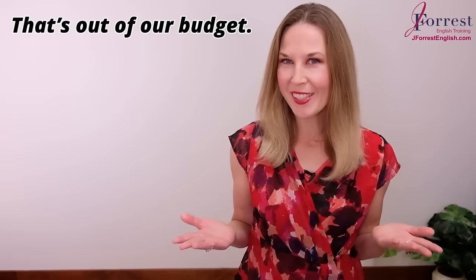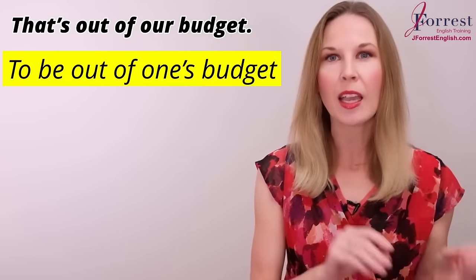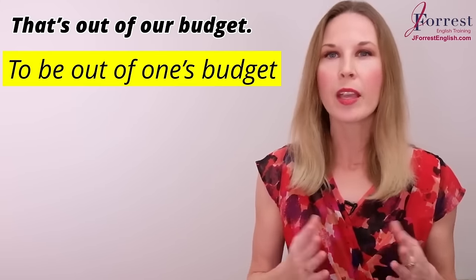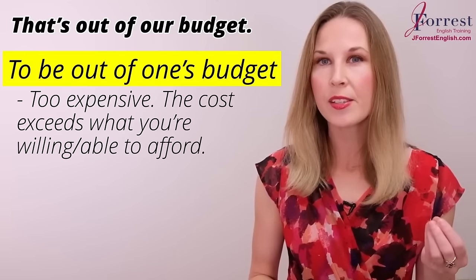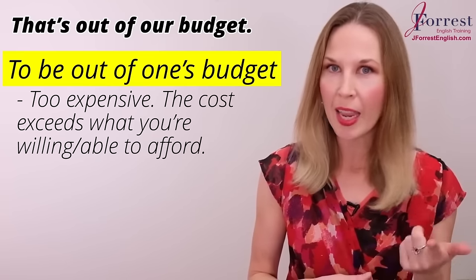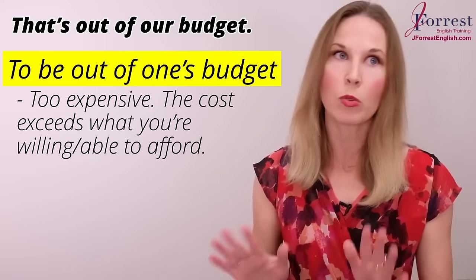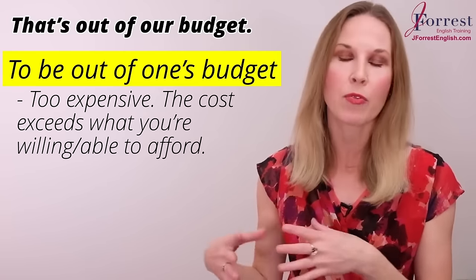Do you know what this means? The expression, the verb to be, that is, to be out of one's budget. So we need a possessive here, one's budget. That's another way of simply saying that something is too expensive. The cost exceeds what you're either willing to pay or what you're able to pay. Now, of course, you have a budget for your household and you can often use the expression, oh, sorry, that's out of our budget, to say that you're not willing or able to pay for that item.